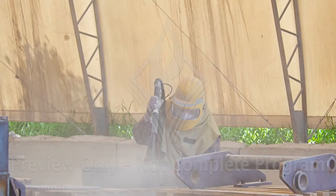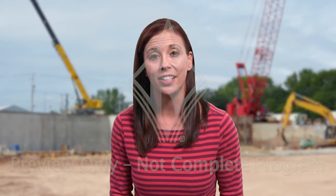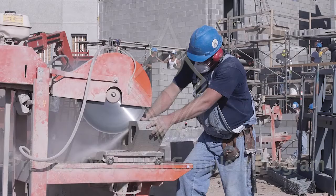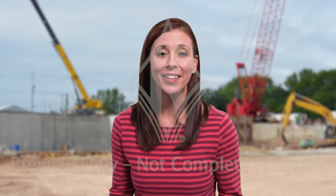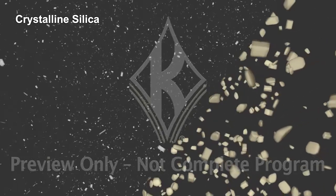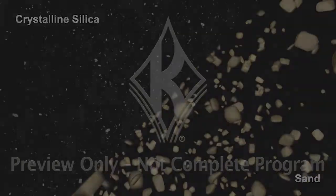Sandblasting to remove paint and rust from stone buildings, metal bridges, tanks, and other surfaces causes the most severe crystalline silica exposures. Other jobs that can produce the harmful dust include jackhammering, concrete mixing, drilling, brick and concrete cutting, or tunneling, just to name a few. What you might not know is, these everyday tasks can produce tiny crystalline silica particles that are 100 times smaller than a grain of sand, which makes them incredibly easy to inhale if you're not careful.